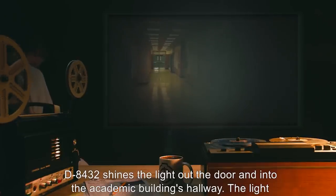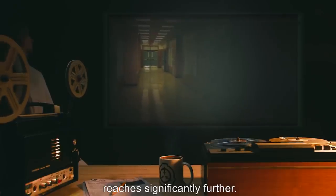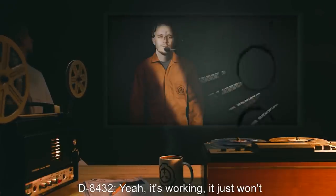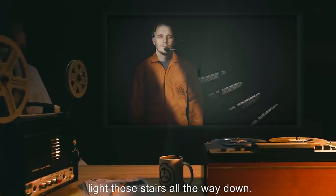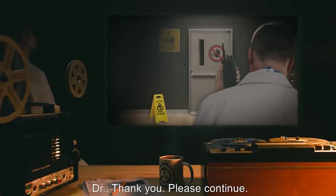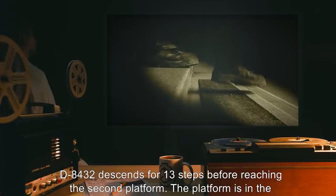D-8432 shines the light out the door and into the academic building's hallway. The light reaches significantly further. D-8432: "Yeah, it's working. It just won't light these stairs all the way down." Doctor: "Thank you. Please continue." D-8432 descends for 13 steps before reaching the second platform.